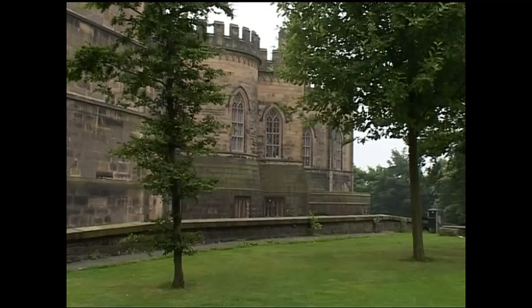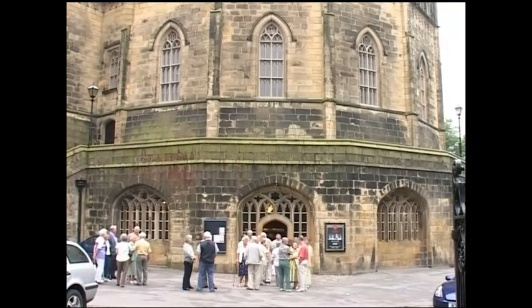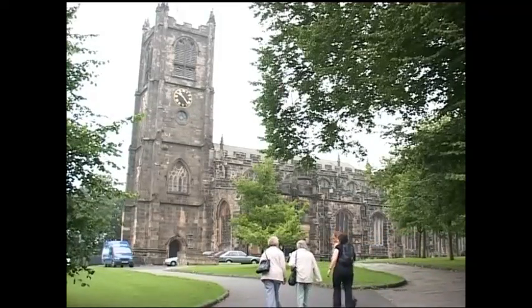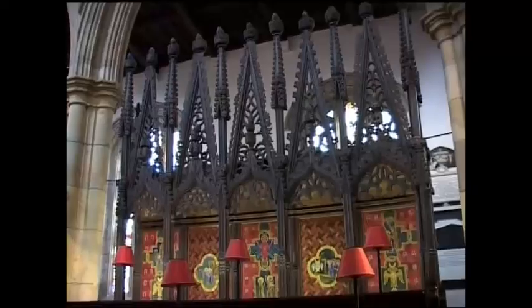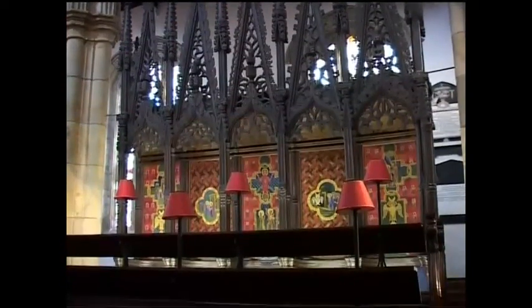Most of these sites can be seen by guided tours, which are operated throughout the year. Alongside the castle is the ancient Priory Church of St Mary the Virgin, which is about 1,000 years old. Inside, exquisitely carved medieval choir stalls and superb tapestries are among its treasures.